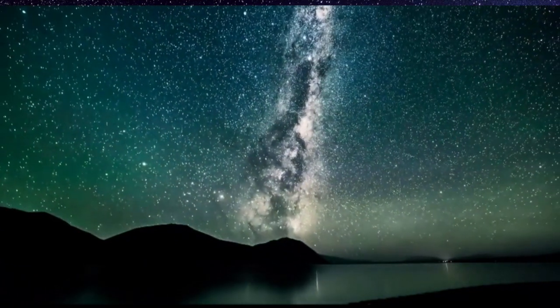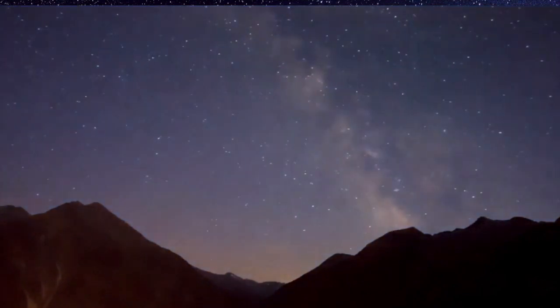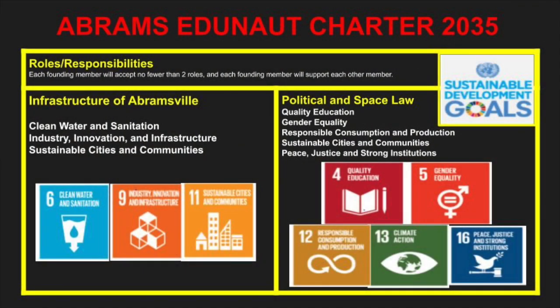After much work, we sat down for some 5 o'clock somewhere margaritas and began building our Abrams Charter. As with any new norms for society, we had to establish what is good and right back on the big blue marble. The United Nations Sustainable Development Goals serve as the foundation for our Abrams Charter structure. The 4 keys to our charter address infrastructure, including clean water and sanitation, innovation, and sustainable future hubs. Our political and space law key feature includes quality education, where teachers are celebrated by all of society, gender equality, responsible consumption of all products, and peace and justice for the land.